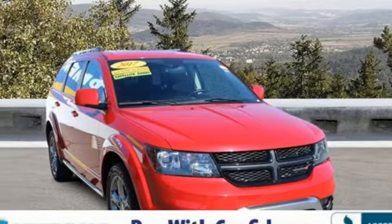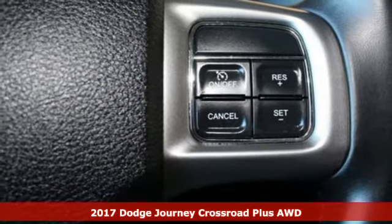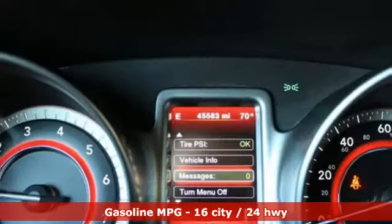It's a certified 2017 Dodge Journey. This Journey can take you anywhere the road leads, and it can fit anything you need for the ride. And get ready for an impressive combination of features.